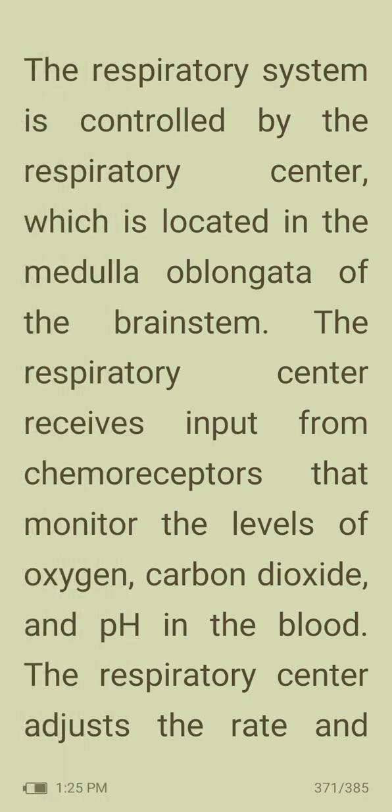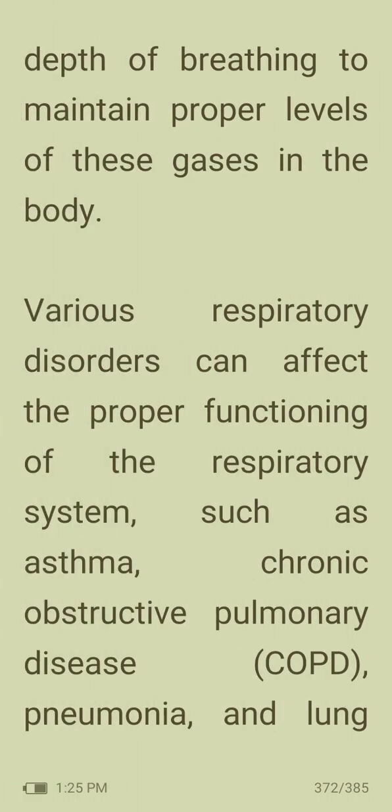The respiratory system is controlled by the respiratory center, which is located in the medulla oblongata of the brainstem. The respiratory center receives input from chemoreceptors that monitor the levels of oxygen, carbon dioxide and pH in the blood. The respiratory center adjusts the rate and depth of breathing to maintain proper levels of these gases in the body.